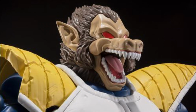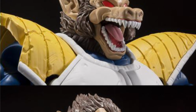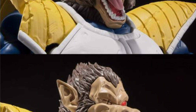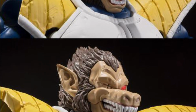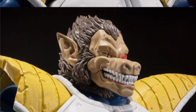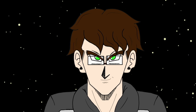When it comes to the sculpting on this Grade 8 Vegeta, they absolutely killed it with the amount of details put onto here. The fur is really nice, the damage on his armor is really cool as well, and I also like how you can interchange the eyes so that you can have one of his eyes be damaged from that blast that Goku did. But with that being said, let's finally get into the top 10 figures of 2020.